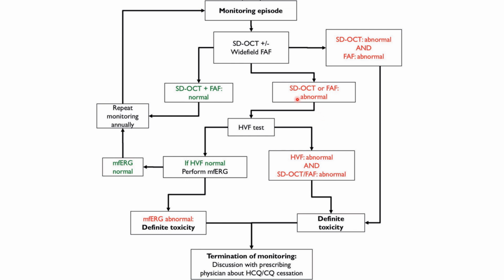As we said, 2 abnormal tests, either spectral domain OCT or fundus autofluorescence plus Humphrey visual field test, means definite toxicity, or the Humphrey visual field test is normal, however multifocal ERG is abnormal. This is also definite toxicity, which is 2 abnormal tests. If you have a patient with definite toxicity, you should discuss with the prescribing physician about the termination of hydroxychloroquine or chloroquine to prevent irreversible retinal damage.